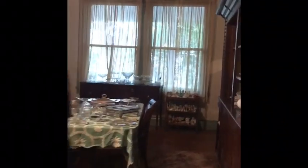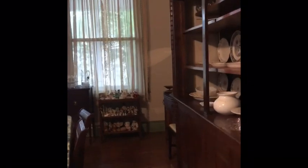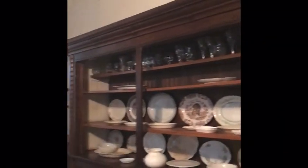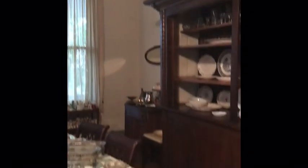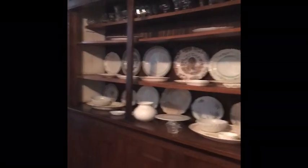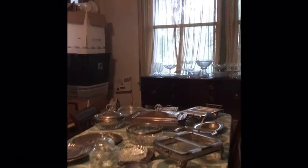Have the dining room. Just absolutely love this piece. Big, huge cabinet. The doors are gone, but it doesn't bother me a bit. It's got the beadboard in the back, got the collection of platters in there. It would just be a great piece in an old home or even a store to display.